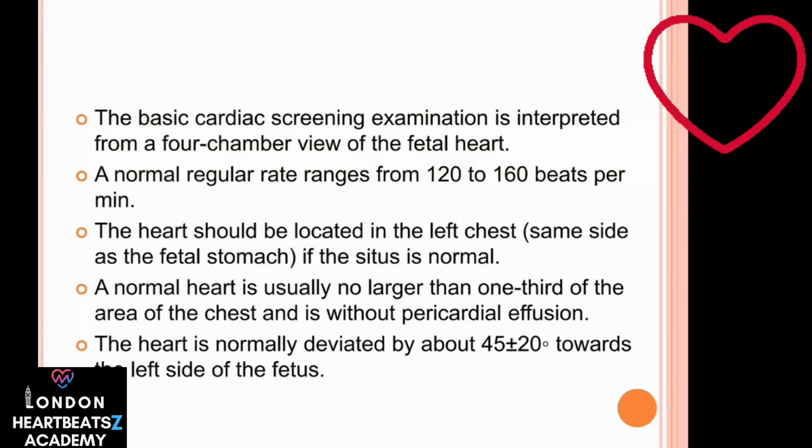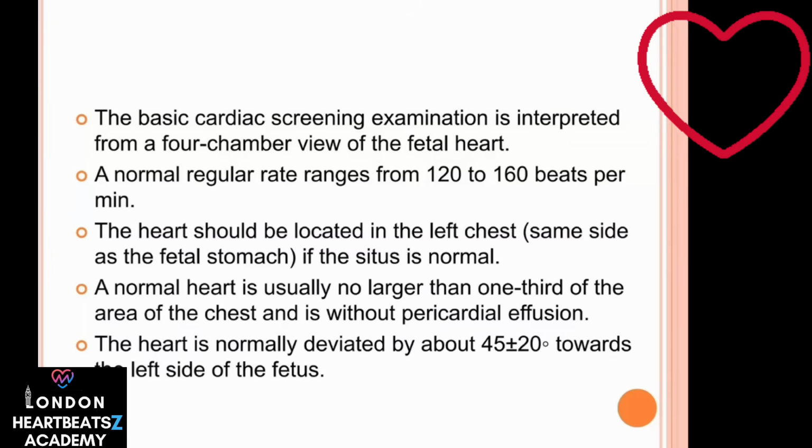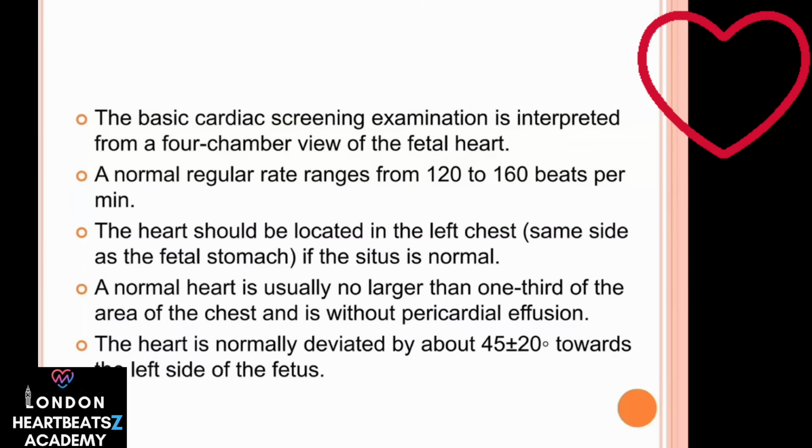Okay, rate first. And they're checking the heart's position within the chest as well. Yes. The location of the heart is critical. It should be primarily located in the left side of the fetal chest. To confirm normal positioning, the sonographer will typically check that the heart is on the same side as the fetal stomach, which should also be located on the left side if the fetal situs, or overall organ arrangement, is normal. Checking stomach and heart are both on the left. Right. The source includes a helpful dual-screen example illustrating this point, showing the fetal stomach clearly on the left side, confirming normal situs, and the heart also predominantly on the left.